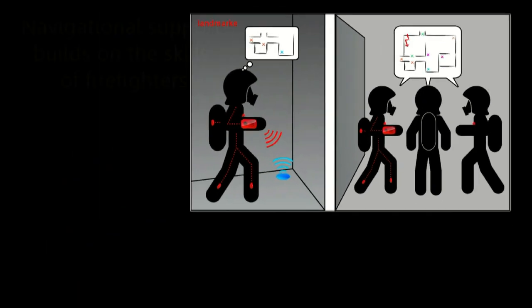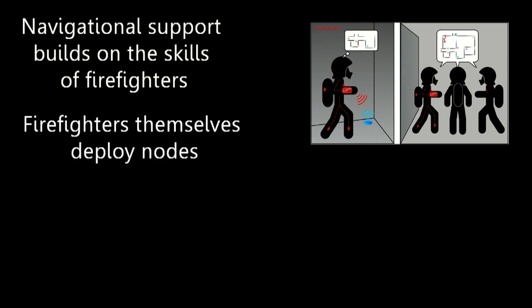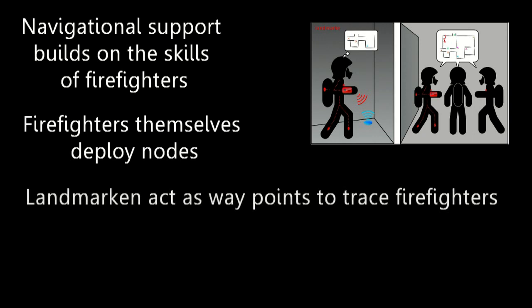The Landmarke vision describes a system which does not focus on precise locationing, but on providing navigational support which builds on the existing skills of firefighters. During the mission, the firefighters themselves deploy the nodes of an ad hoc, self-organizing WSN as they find it most useful. This system provides navigational support by using the deployed nodes, also known as Landmarken, as waypoints to navigate to important places and to track firefighters moving along the nodes.